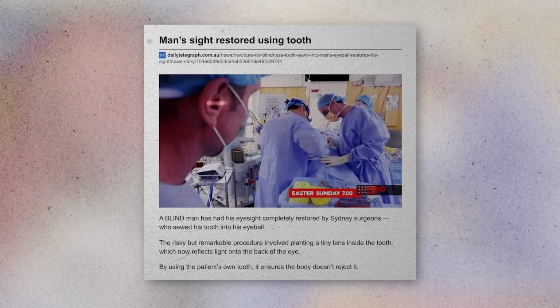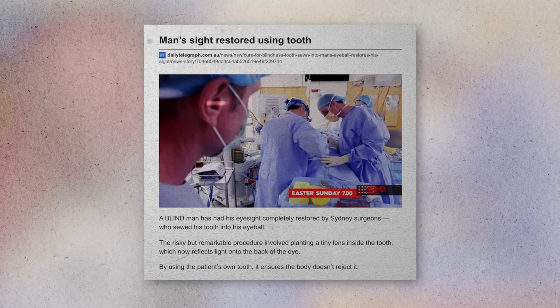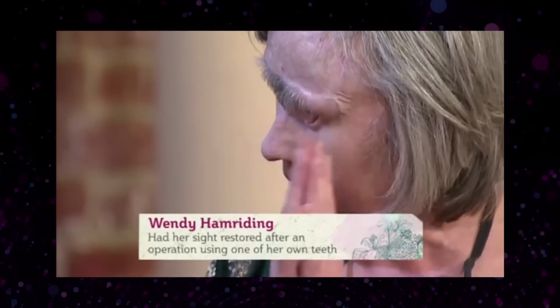And for anyone curious about the efficacy of such a bizarre and rudimentary sounding treatment, patients have gone from being totally blind to having 20/20 vision as a result. So, chalk one up for science.